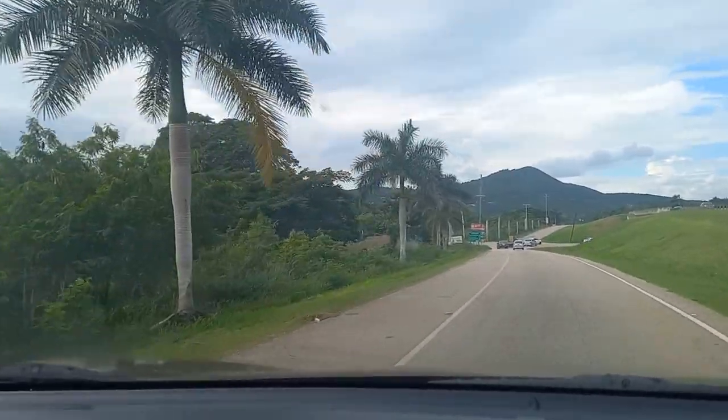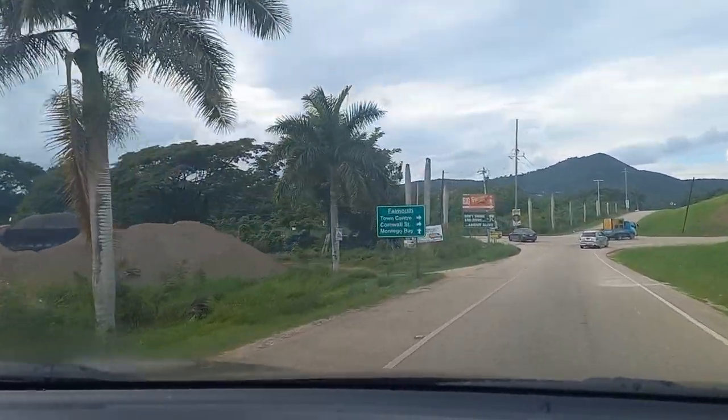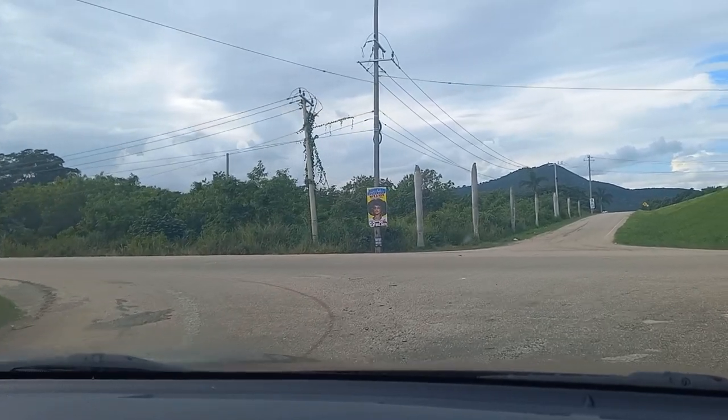We're gonna take this right turn down here now, but if you make this turn by accident, you can go straight across there and catch up back with the Mobay Road if you're going that way. But we're taking this right here now.